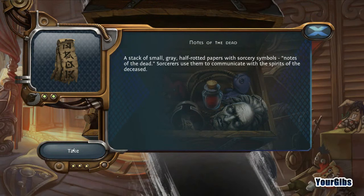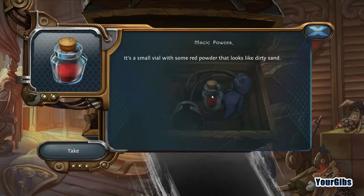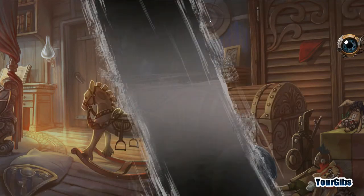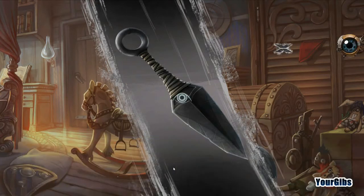Stack of small, gray, half-rotted papers with sorcery symbols. Notes of the dead. Take those. Old lady's severed head. Kael said he found the beggar already dead from the decade near the school and cut off her head. Small vial with some red powder that looks like dirty sand. It's just a throwing blade for 20 copper pieces.